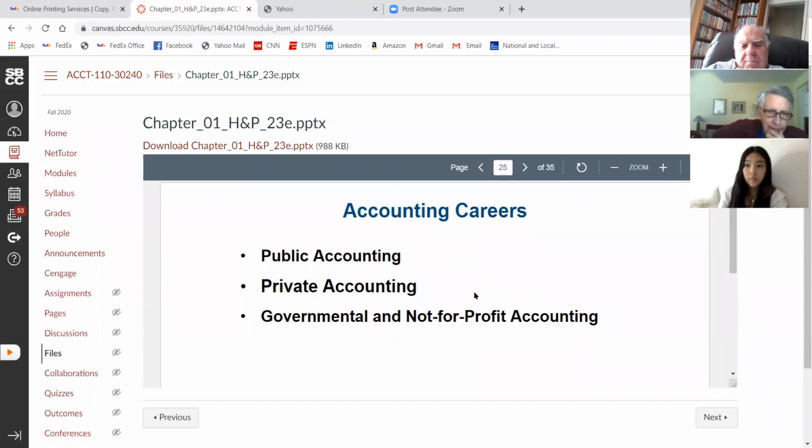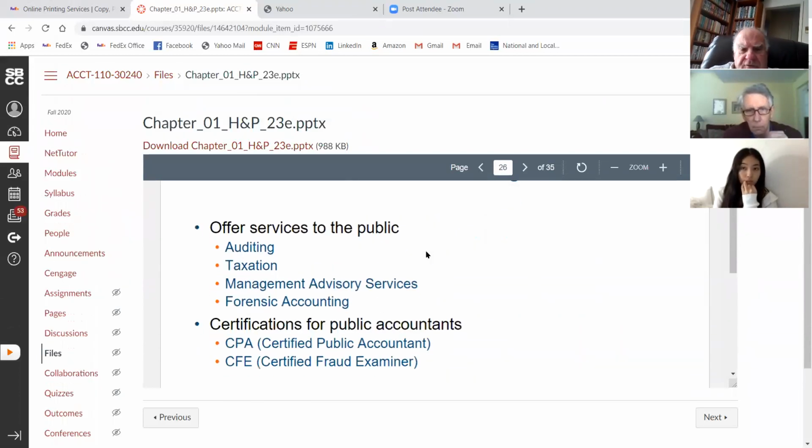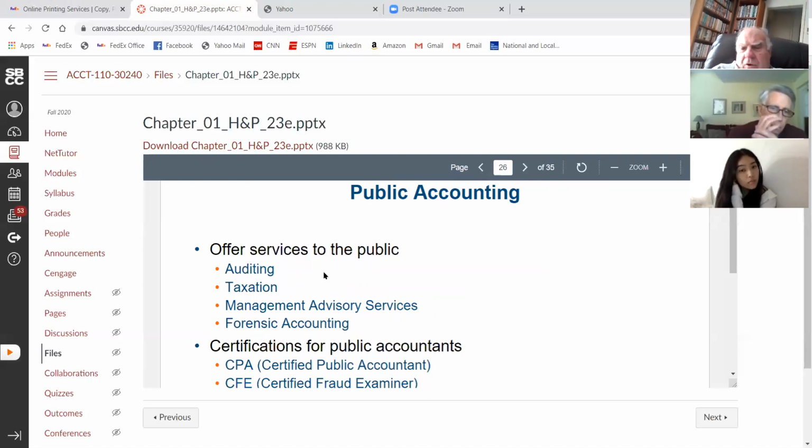Public accounting, private accounting, okay? And not-for-profit. Public accounting refers to the auditors. Public accounting refers to an accounting firm you hire in your business to make sure your records are correct. Let's see if they go into a little more detail. Okay, here. Public accounting. These are your auditors. You own a company, you want audited statements, you have to call in Ernst & Young, an accounting firm, and they'll take care of that.